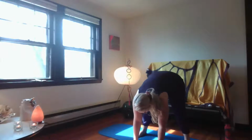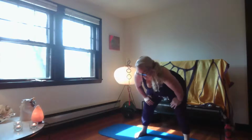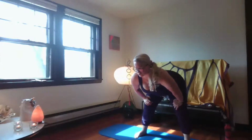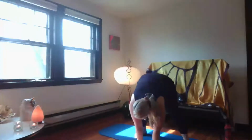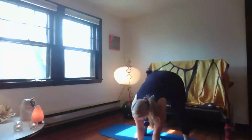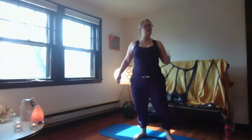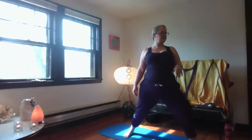From here, I want you to inhale and flatten your back. So you can bring your hands up above your knees here and straighten that back, flatten it out. Keep breathing. Bend and straighten those knees, or just go ahead and shift those hips side to side. And slowly roll yourself up, moving warrior two to the opposite side. So whichever foot was forward last time, bring it back.